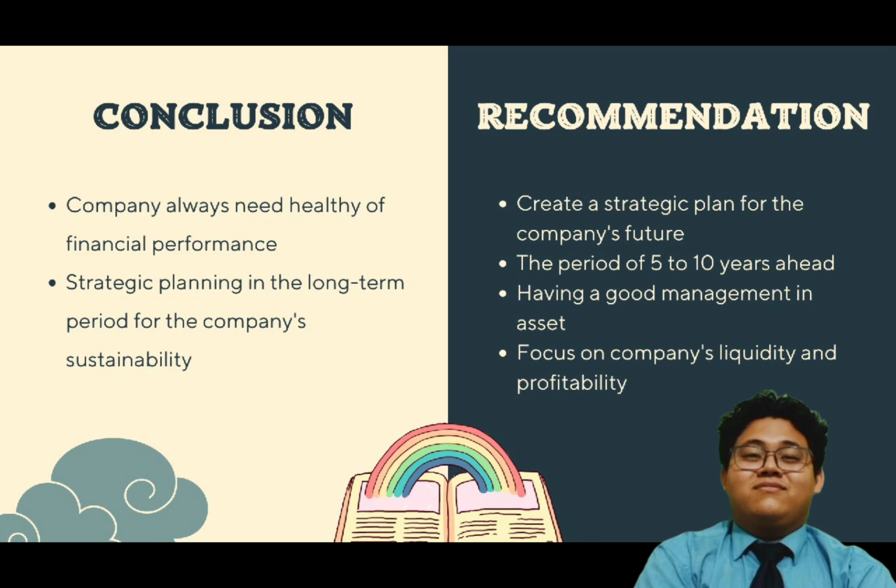At the end of our group analysis, we can elaborate that each company always needs the health of financial performance and strategic planning for a long-term period for the company's sustainability. For recommendation, we want the company to create a strategic plan for long-term sustainability in the next 5 or 10 years. And they need good management of assets, as it will help the company operate more efficiently, and it will overcome an array of temporary problems.